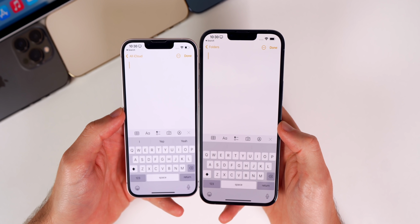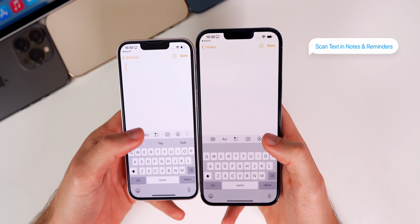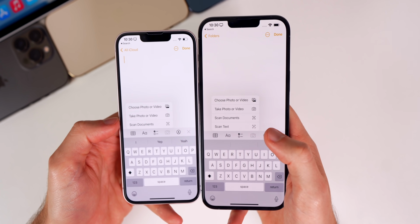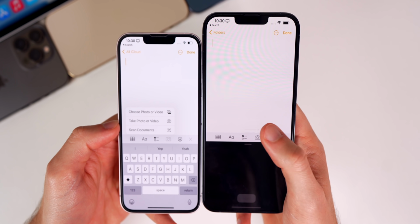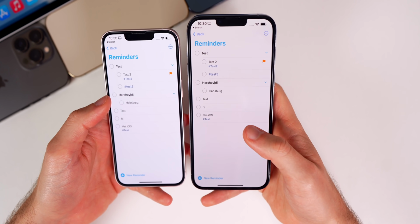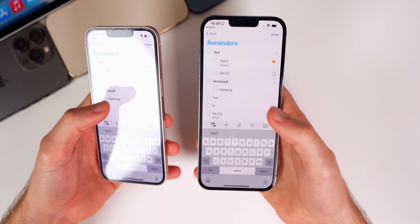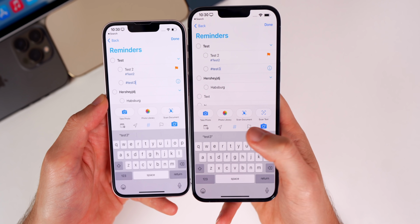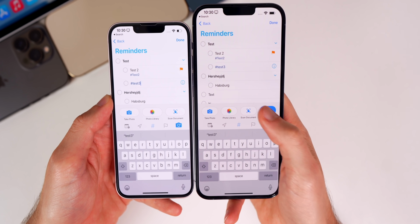In the notes and reminders application, you can now scan text from the application itself. So if you go to the camera icon right here in notes, you can see you now have the new option to scan text. You could not do that in 15.3.1, and the same goes for the reminders application. So we go into reminders right here, and if you tap on the camera, you can see we now have a new option here for scan text.